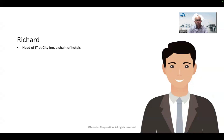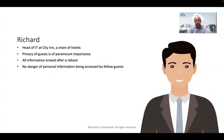Richard is head of IT at City Inn, a chain of hotels, and his main concern is the privacy of his guests. But because of Deep Freeze, all information is erased after a reboot, so there's no danger of that personal information being accessed by fellow guests. So he's maintaining his system integrity, and his IT costs have decreased.